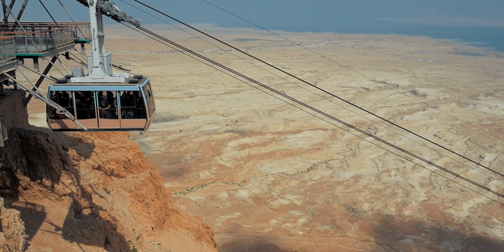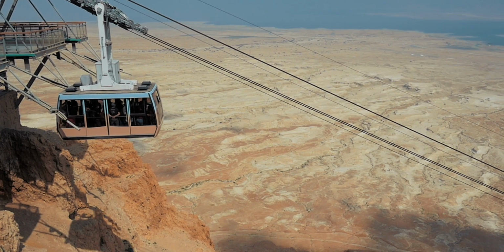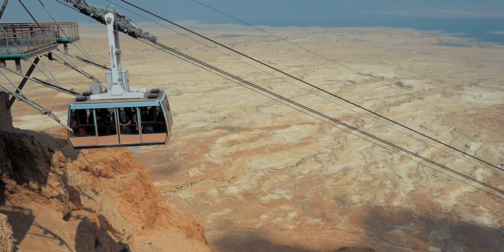And you can see the ride here that we'll be taking will take you all the way down from the top of the mountain all the way down to the visitor center down below. Super awesome and convenient that we don't have to hike up or hike down for those who want to take the easy way. So that's what we have here, and we're wrapping it up here on Masada.